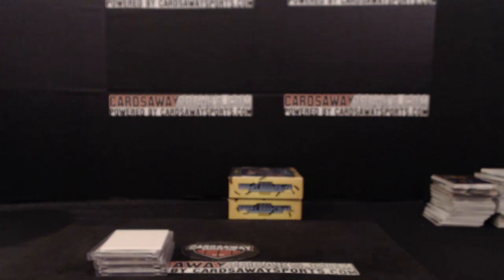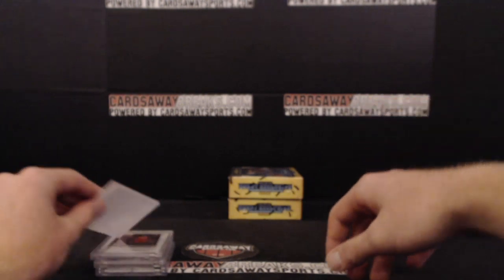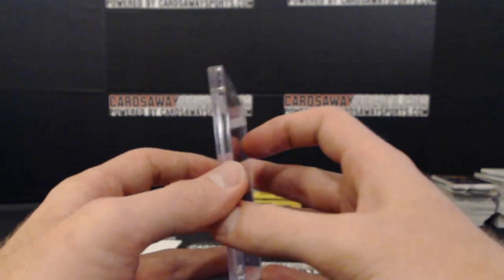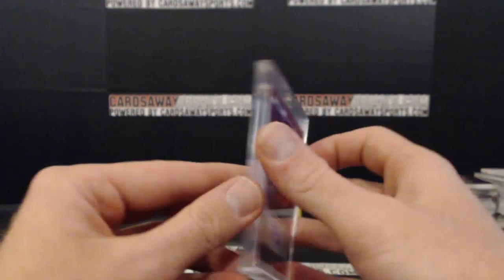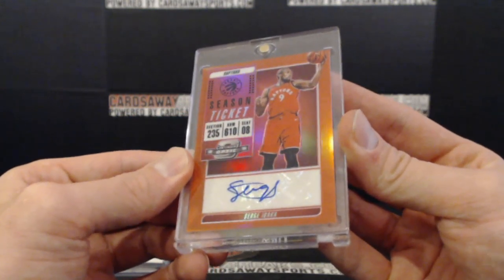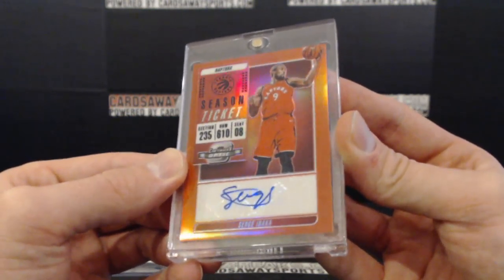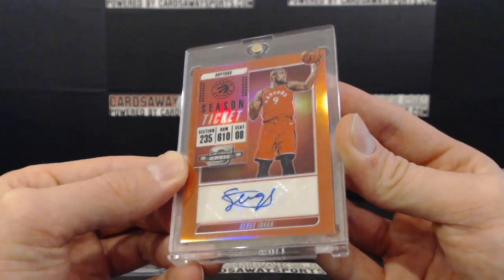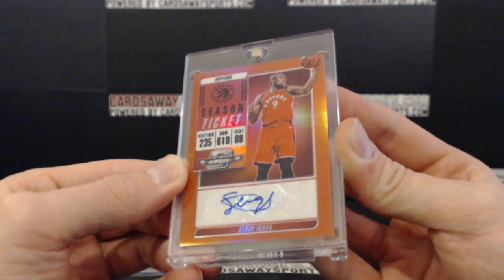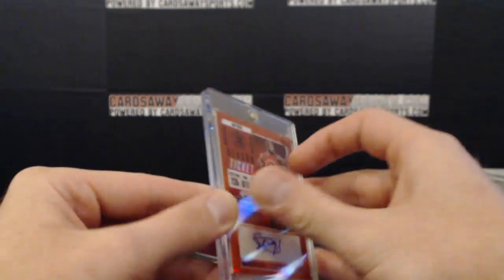Three case hits coming up. First one is for the Toronto Raptors, number 49, Serge Ibaka. Bam! How about that? Out of Optic. Didn't see that it was Optic on the back, but it sure is. Contenders Optic, number 49, Serge Ibaka for the Toronto Raptors. Toronto. Raptors, going to Elliot T.